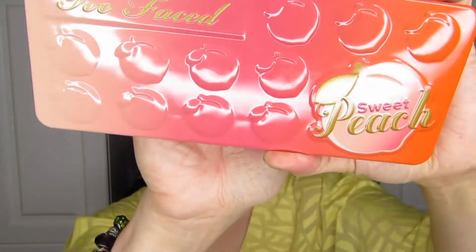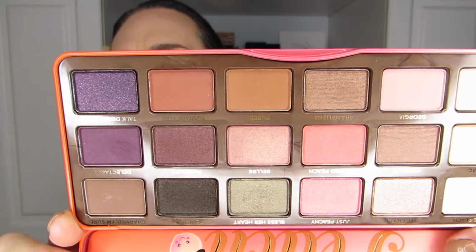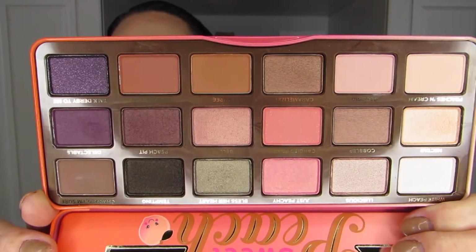The next question is one that I have changed my mind about. And I have to say, I am eating major crow on this one. And it is the Too Faced Sweet Peach palette. I was not intending to buy this palette. I don't like the concept of Sweet Peach, because we know what that emoji stands for, but I ended up being able to get it from somebody who had been given it as a gift, and the person didn't want it, so I ended up getting it brand new, and it is not a fake. I did my research, so I know that this is the real deal. I ended up loving this palette.